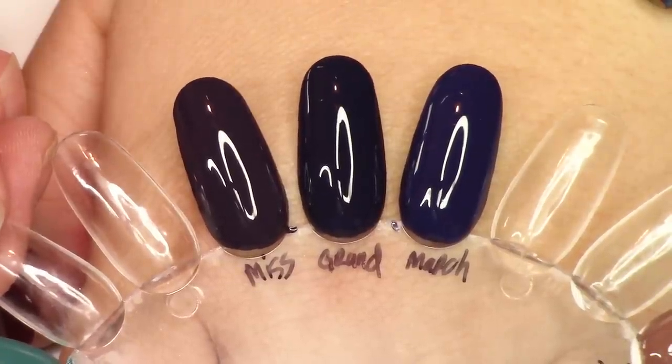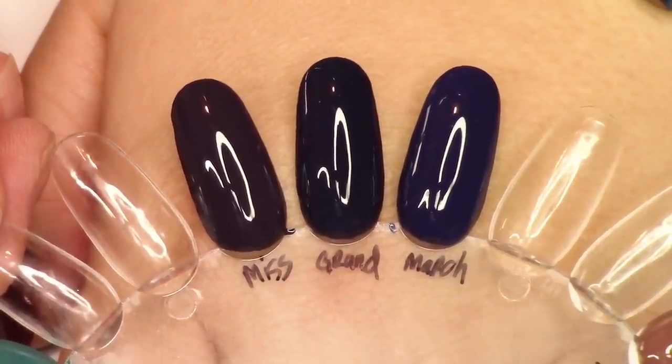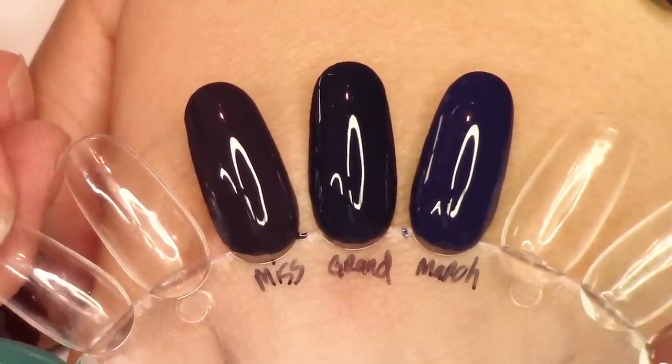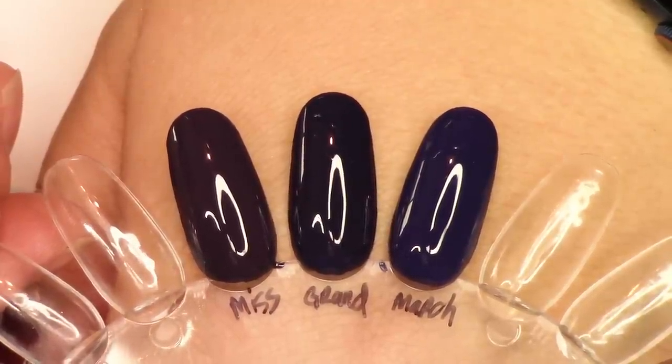I thought you might want to see those compared, but as you can see, it's not as blackened, it's not as deep. You got a little bit more royal blue showing through. So there are those comparisons. If you're wondering about the myriad of other navies that OPI has, they were either way too deep or much lighter, so I didn't include them.